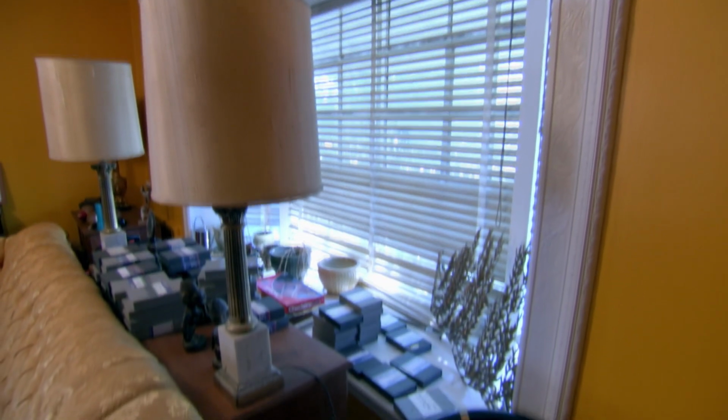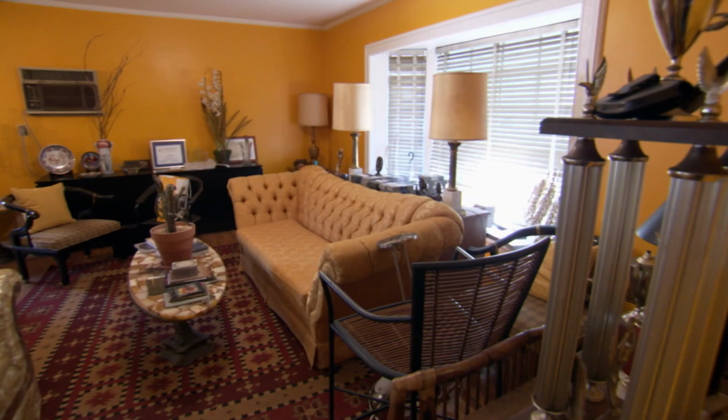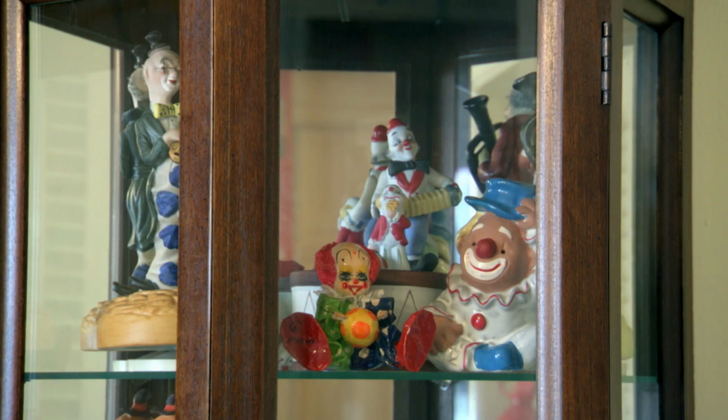Buyers are not going to be able to see past this clutter. I have to say, I'm a little bit... I didn't want to throw out the furniture when I moved in. Huge sofa here, sofa here. You've got the cupboard full of clowns.